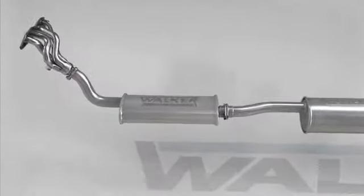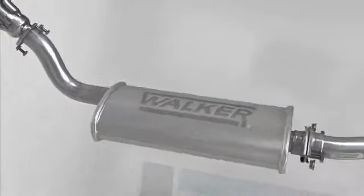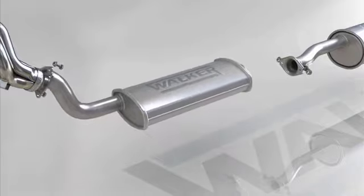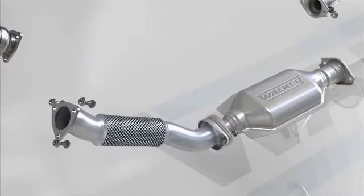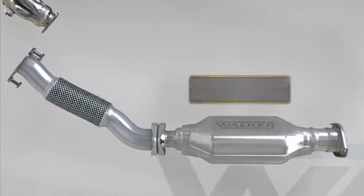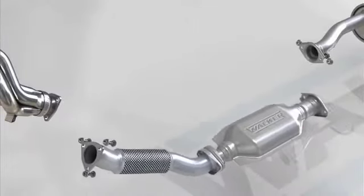The years rolled by, and in 1996 the Euro 2 European Directive came into force. This significantly restricted carbon monoxide emissions, making it necessary to include oxidation catalytic converters in exhaust systems. These catalysts need to reach a minimum activation temperature of around 300 degrees centigrade to work, so they are placed close to the exhaust manifold outlet.